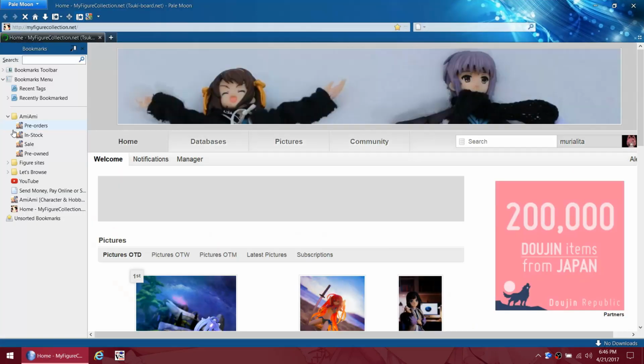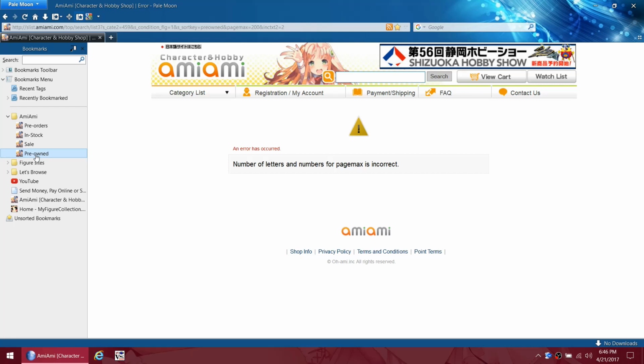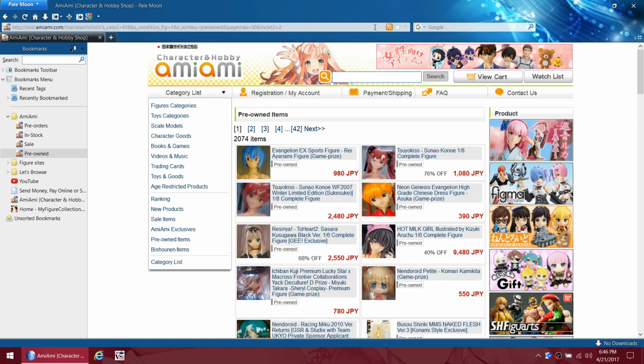So, actually, before we get to the browsing, I have something to complain about. AmiAmi has updated their site and they broke something that I really, really loved. You know all these nice little shortcuts I made where you can view 200 items per page? Doesn't work anymore. Really pisses me off, because now the maximum you can view is 50 items per page. And I just hate that because now, instead of having 11 pages for the pre-owned section, 2,074 items, instead of going through 11 pages, I now have to go through frickin' 42 pages. Ugh. Ami, why you do this to me?